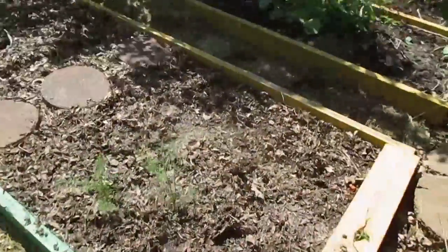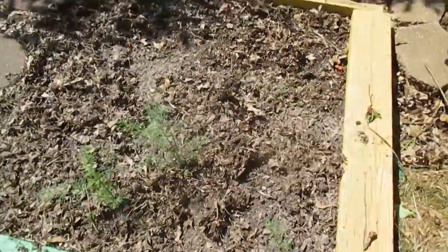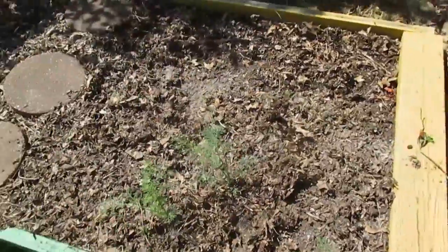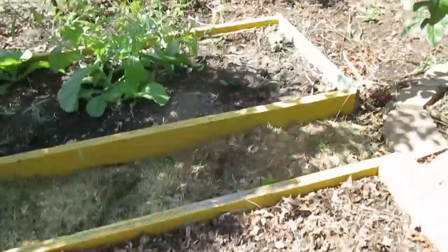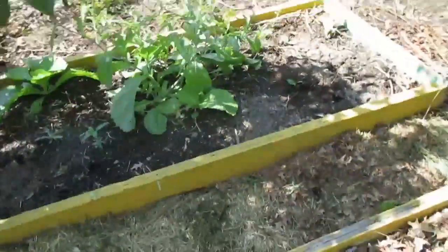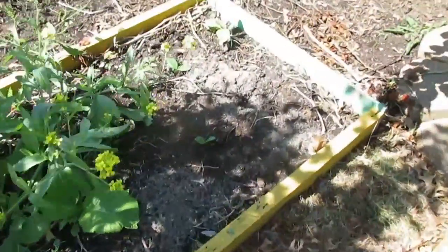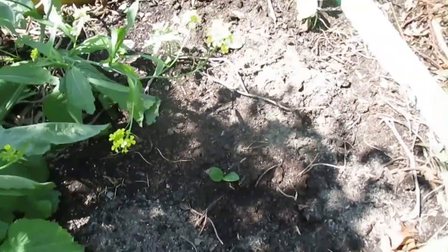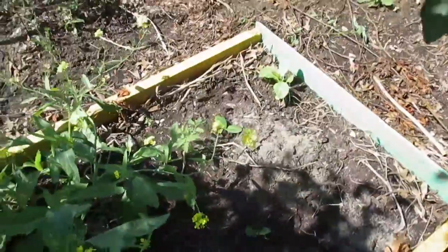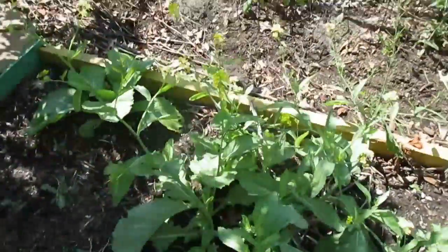So I finally sprinkled some carrot seeds in among this area, and over there I had some squash that were popping up. So I went ahead and planted out a couple of squash over here. Lord willing, it looks like I'm going to have lots of squash.